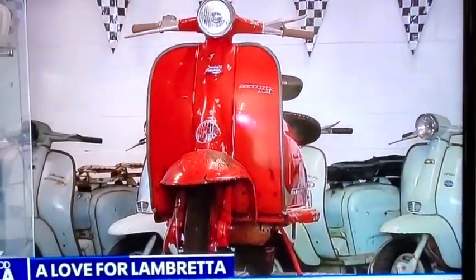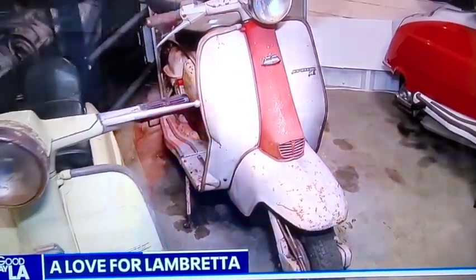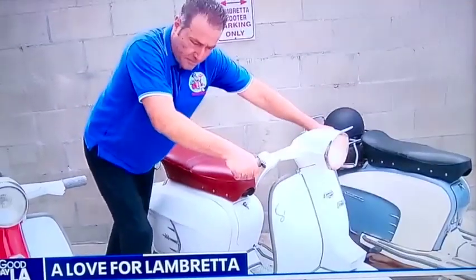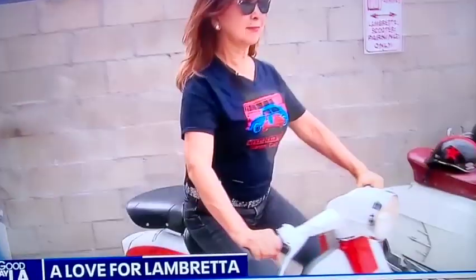We find these in the barn or in the garage 30 years, 40 years, 50 years sometimes. So the restoration work is very involved. It requires literally taking everything apart. Over the years, Max has brought hundreds of models back to life.